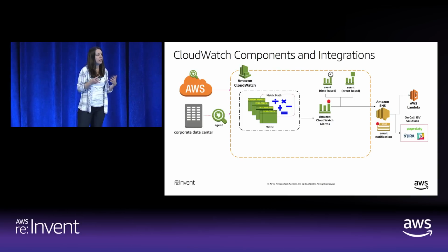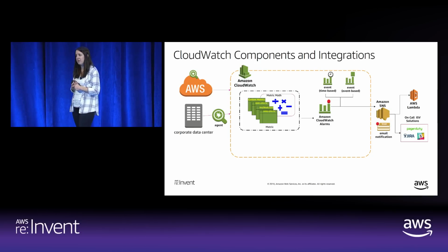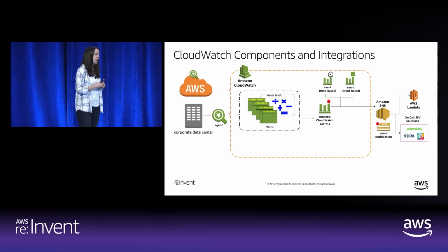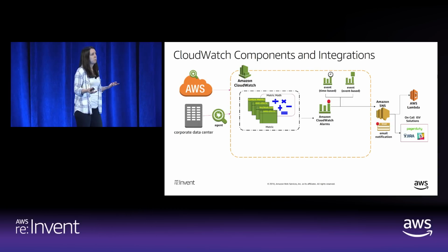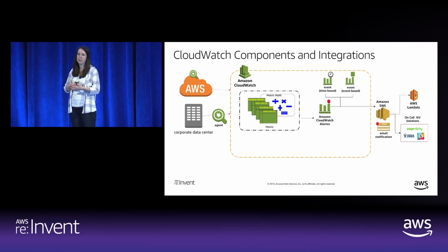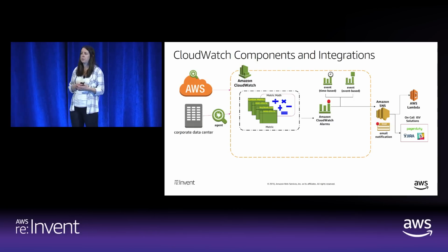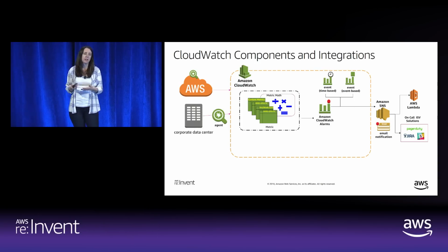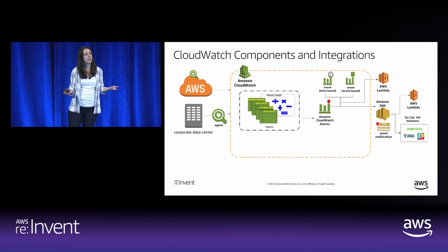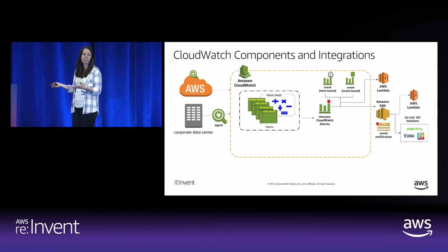Second, we have CloudWatch events. And CloudWatch events come in two different flavors. The first flavor is time-based CloudWatch events, and these work on a schedule. You can think of them as a cron job. You set up a schedule that you want them to execute on, and then when the event fires, you can set up the action that you want it to take. One of those actions is that it can call an AWS Lambda function.